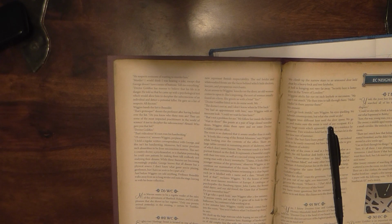Would you look at that? It's the brains of some of the most famous murderers of Europe. A catalogue of psychopaths. The Hamburg Ripper, John Carter, the Bristol child slayer, and our old friend, the giant rat of Sumatra. Do you remember him? I'll go take a quick look, says Wiggins after a few minutes. If anyone comes, just say that I've gone off to look for the bathroom. He continues while winking at us. A few minutes later, Wiggins, visibly excited, comes back into the room. You won't believe what I found up there, he says.